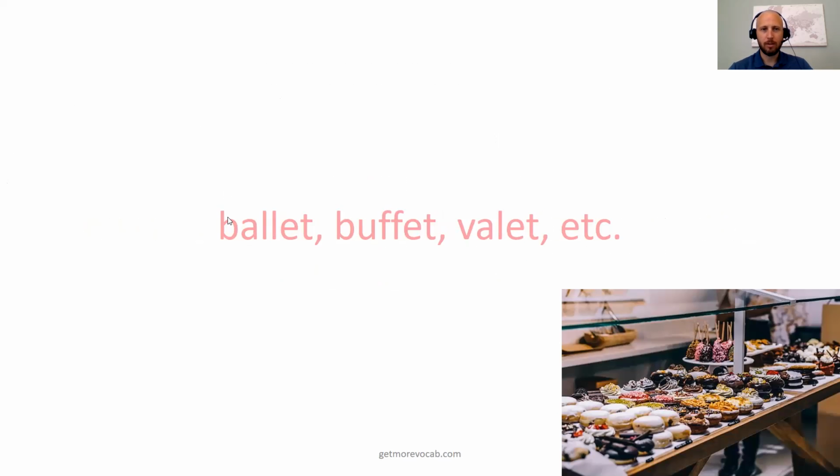Here I got some words that we borrowed or stole from French. A lot of these words we're not going to say the T, it's going to be silent, and it's going to end in A, right? So my daughter, she dances, she does ballet. Here we have a buffet, a dessert buffet. If you go to a nice restaurant or someplace really fancy, a hotel maybe, you might have valet parking. You buy a car, you might buy a Chevrolet, right? We don't say et, we say Chevrolet. These are the three common ones. Just make sure that it's ballet, buffet, and valet parking.